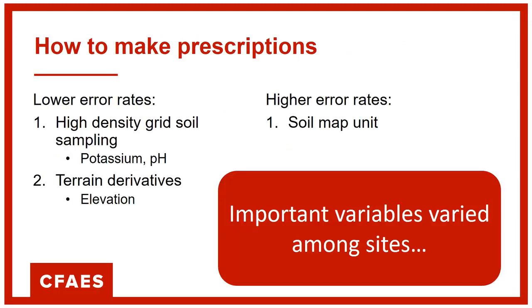I had a graduate student who looked at ways to make prescriptions. We did grid soil sampling on all of our fields at a half-acre grid scale. We measured all the soil properties. She looked at terrain derivatives as well. The one that's easiest to remember is elevation. If she was here, she would tell you about all kinds of curvatures and concave and convex, and you would glaze over, but she would keep going. But we won't go there. And then also soil map units.